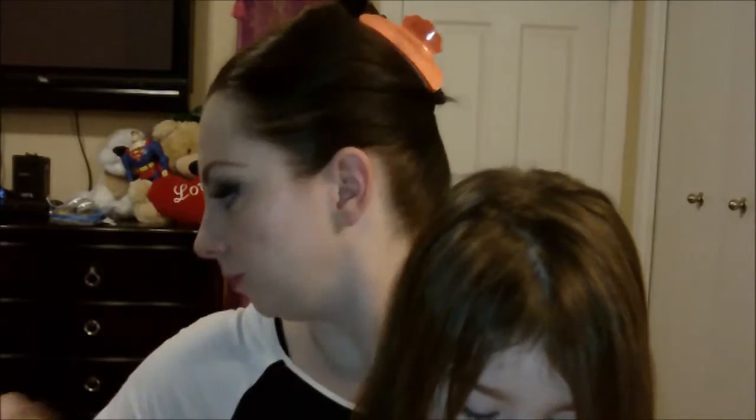This one is the Too Faced Chocolate Soleil Bronzer in Milk Chocolate. It smells good, right? I like it. So, yeah, definitely a favorite bronzer. This one's in Milk Chocolate, so it is the lighter of their collection. There's a few different colors. Love it.